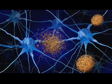Welcome to the deep dive. Today, we're looking at something really interesting, maybe even game-changing in Alzheimer's research. It involves nanotechnology. That's right. We're drawing from a new study just out in the Journal of the American Chemical Society.